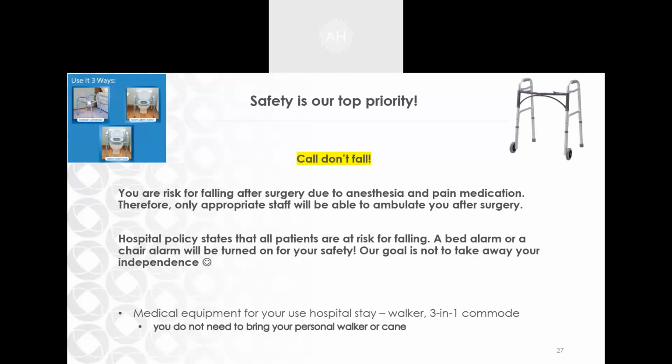A bed alarm or a chair alarm will be turned on for your safety. Our goal is not to take away your independence, but to keep you safe. We do have medical equipment in each room, such as a rolling walker and a 3-in-1 commode in case you need them. So you do not need to bring your own personal walker or cane.